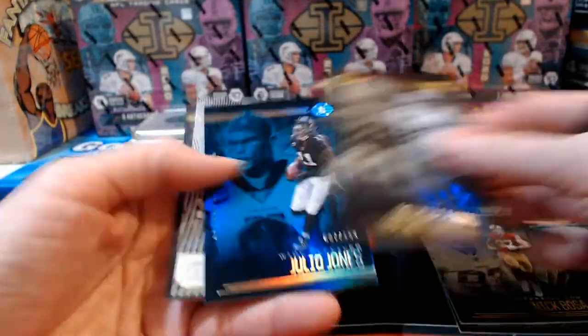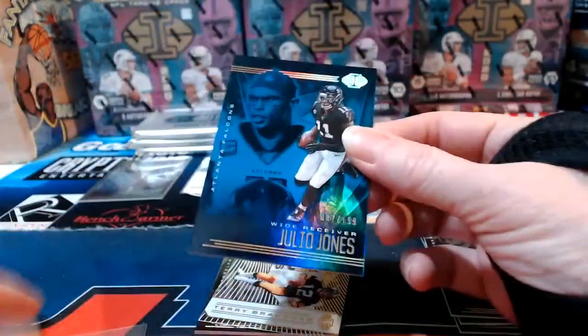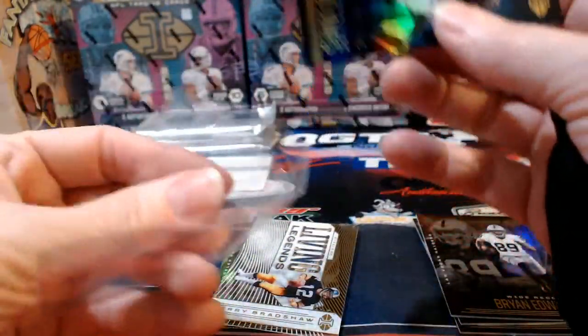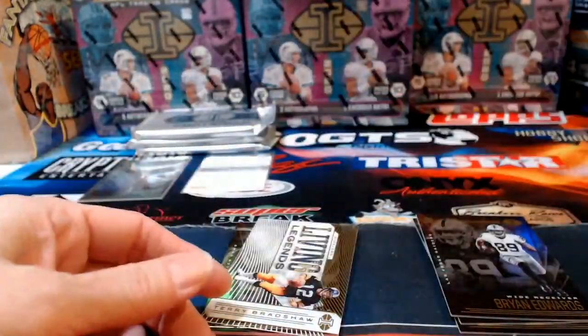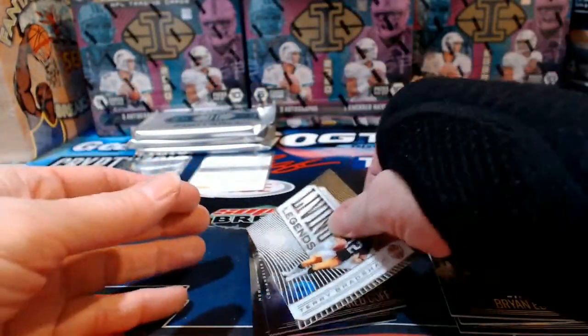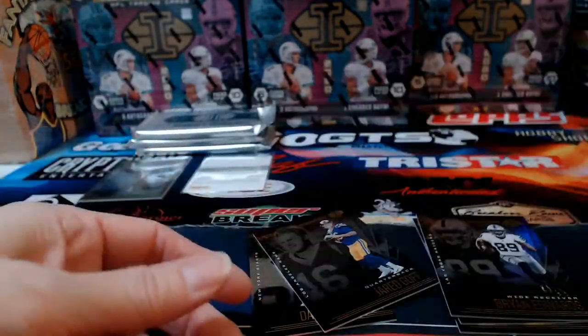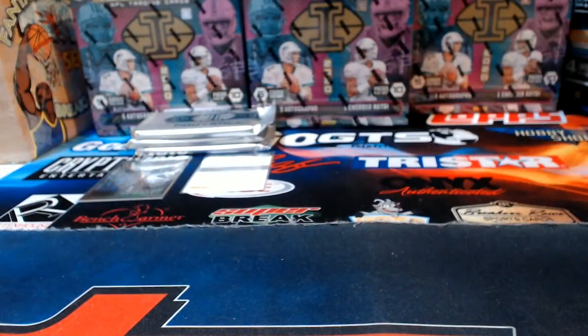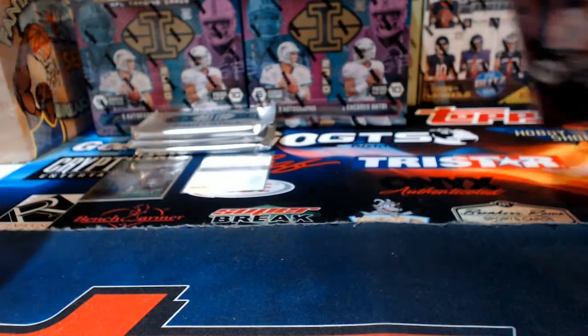What else have we got in here? I see something else numbered. Julio Jones to 199 for the Falcons. So we've got to get Julio all sleeved up there. Living legend Terry Bradshaw, and a couple of base cards, Goff and Slayton. So that's how we end up that box.